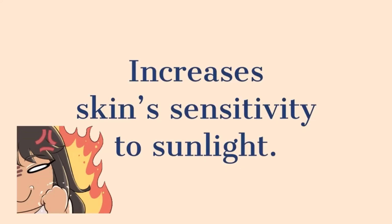Now, last but not the least is something that I didn't necessarily understand from the beginning, but as I continued to use African black soap, I actually learned this on my own, and that is the fact that using African black soap actually does make your skin more susceptible to sunlight. So just as you would with using acids and AHAs and glycolic acids and all of those exfoliants, African black soap actually does exfoliate your skin as well, which makes your skin more raw. It makes your skin more susceptible to sunlight and sun damage as well.